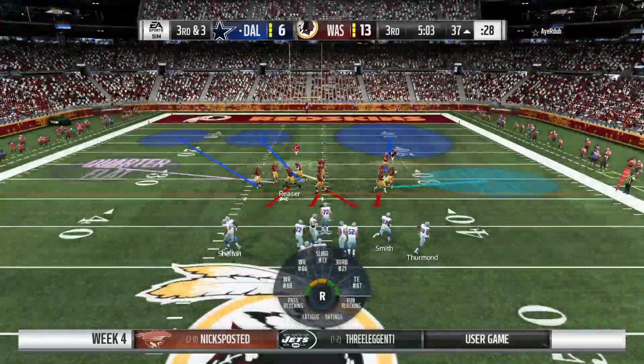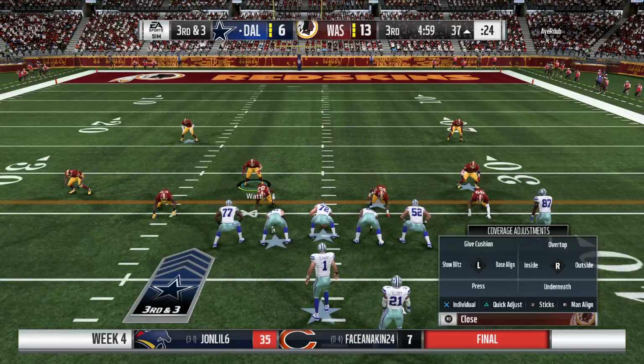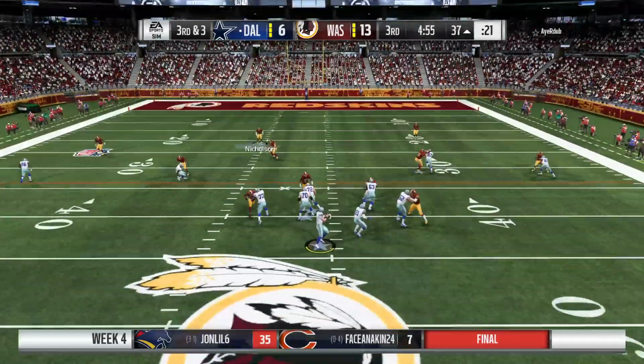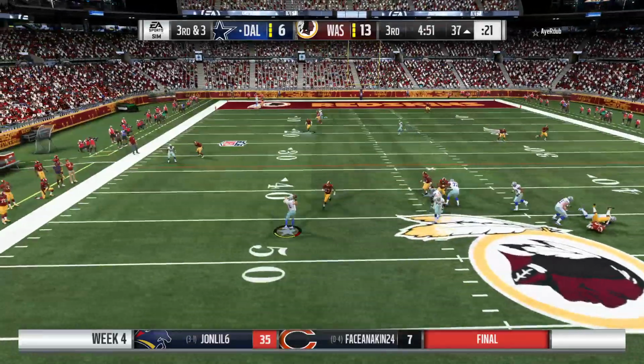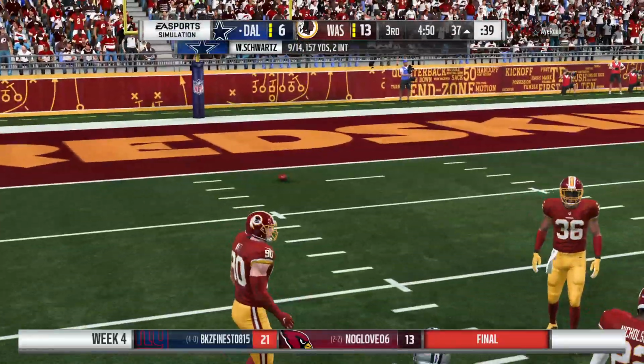The Cowboys on third down. They've hit 2 for 4 thus far. Here it's 3rd and 3. Operating from the gun. Schwartz steps away to his left. And this is going to be incomplete.